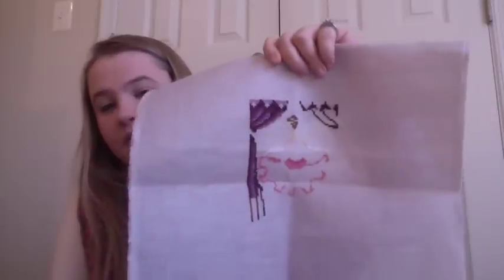I think. I mean, it could go a lot faster than I think it will, but I think it'll go pretty quick. So, there's my Nine Ladies Dancing. And this will be perfect because it is Christmas time, and it is a part of the 12 Days of Christmas song. So, looking forward to working on that.